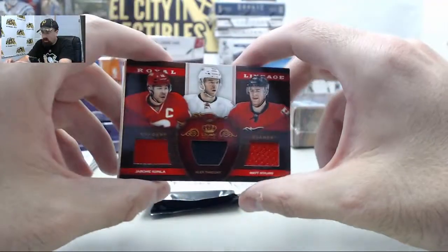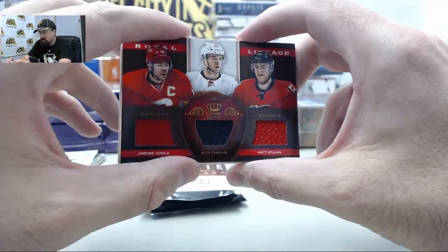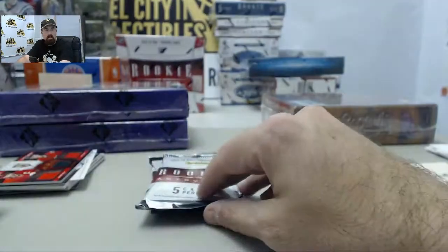Got the Calgary Flames Royal Lineage, Jerome Iginla, Alex Tanguay, and Matt Stajan. Cool card right there, not numbered.